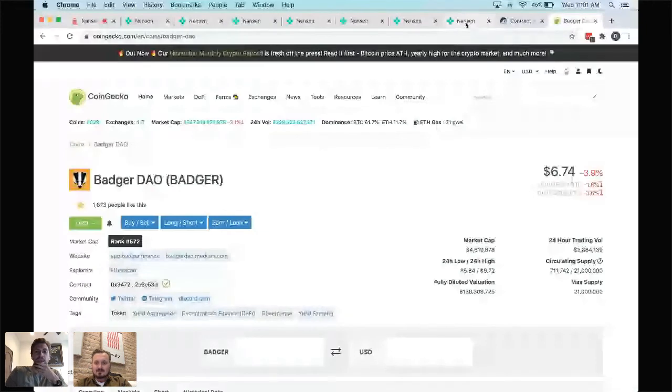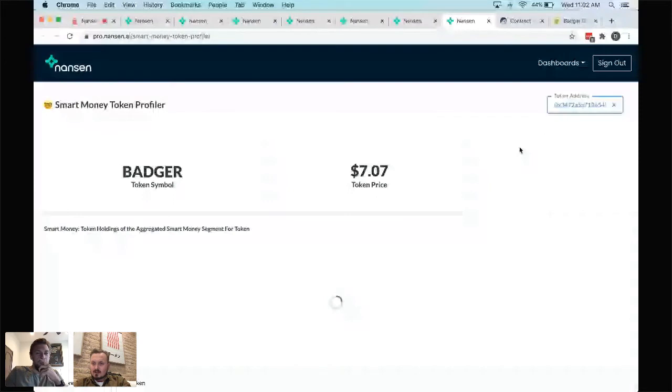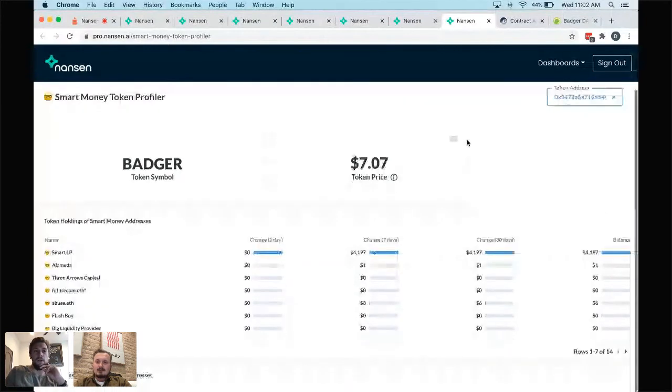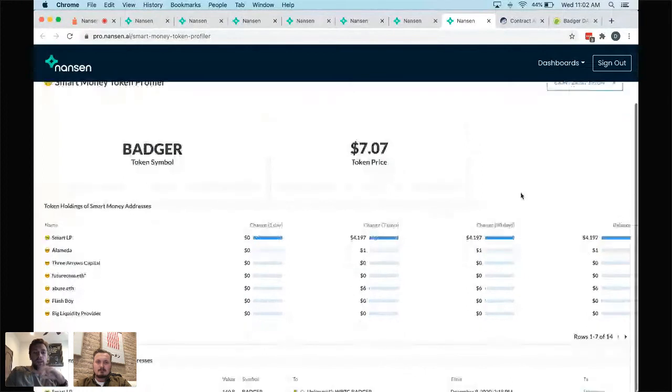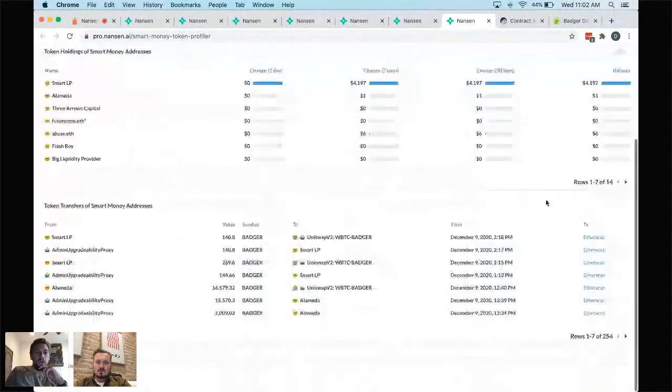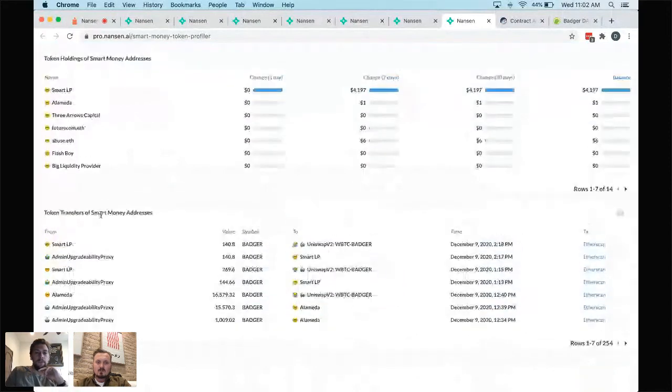Yeah. One other thing I'll just demonstrate real quick before we wrap up the Badger discussion. This is very much an alpha feature, but this is a smart money token profiler. So it takes our smart money subset of people and looks at just their wallets for a token profiler. It still needs to be debugged a little bit, but you can see token transfers of smart money addresses. So this is what smart money is doing with Badger.